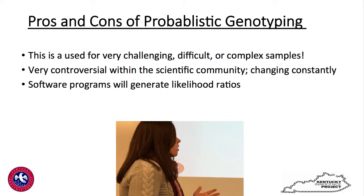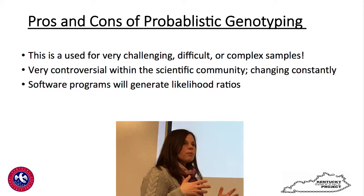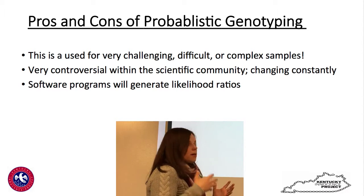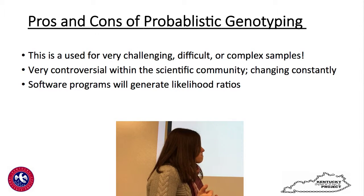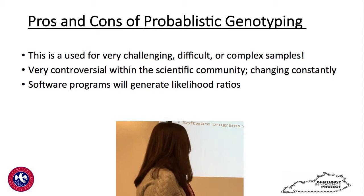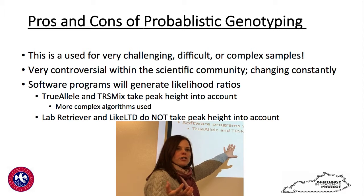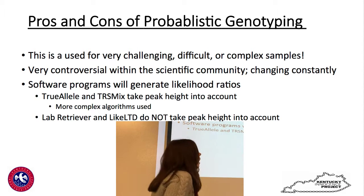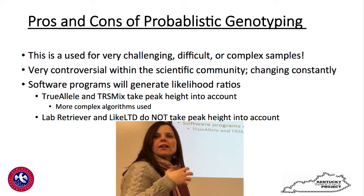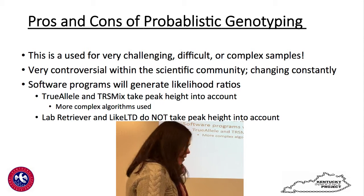This is actually very controversial in the scientific community because it's changing constantly. This algorithm that these companies are using is changing constantly. And there are some companies that want you to buy their product, right? They want you to use their software. So they're going to try to say that theirs is more reliable than someone else's. And a lot of scientists are saying this algorithm is not correct or it's not as accurate. There's something better out there. So there is a lot of debate.